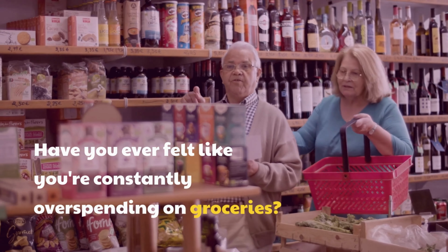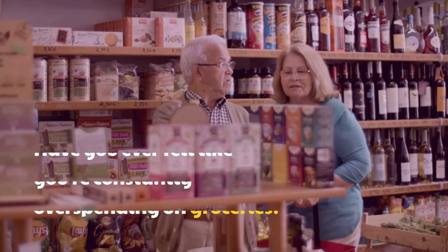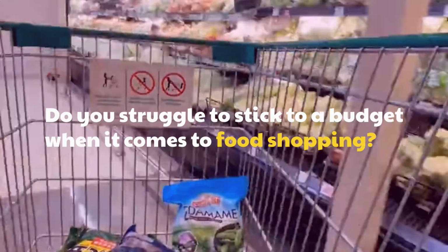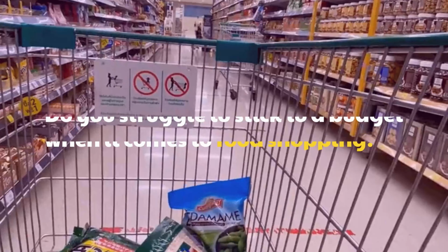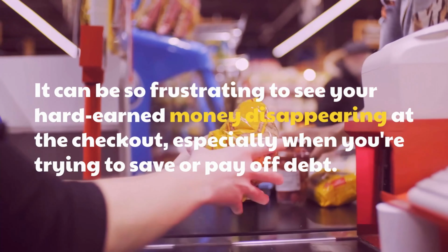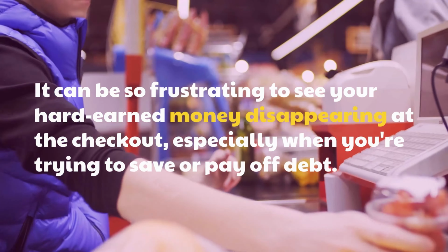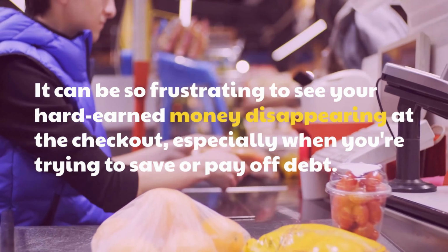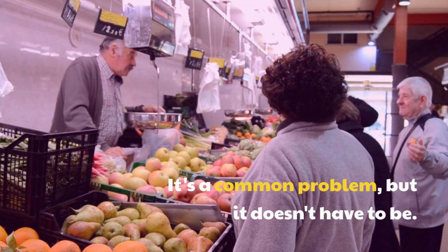Have you ever felt like you're constantly overspending on groceries? Do you struggle to stick to a budget when it comes to food shopping? It can be so frustrating to see your hard-earned money disappearing at the checkout, especially when you're trying to save or pay off debt. It's a common problem, but it doesn't have to be.